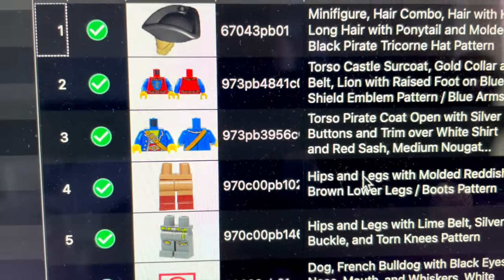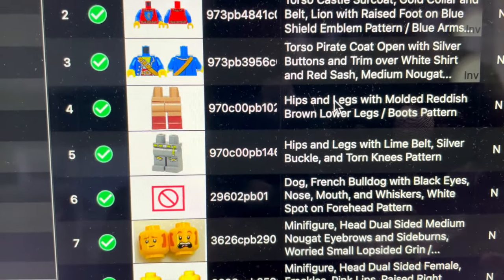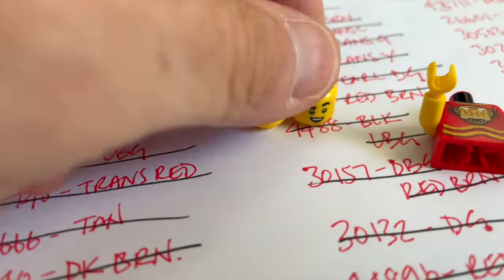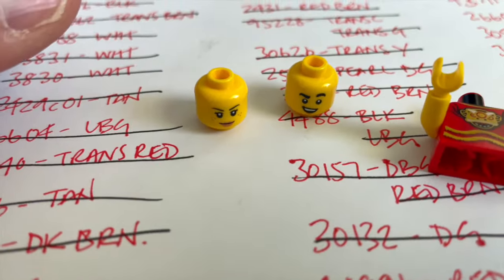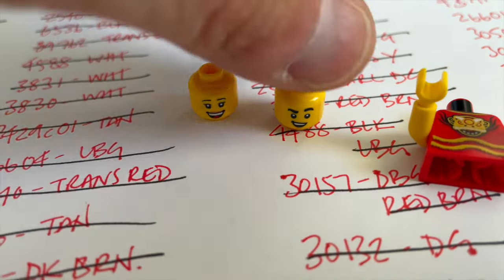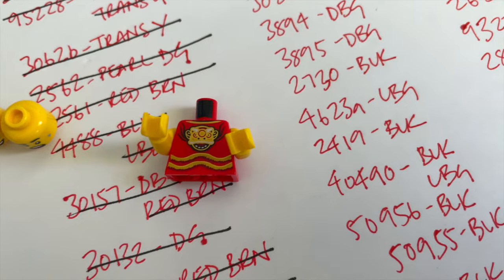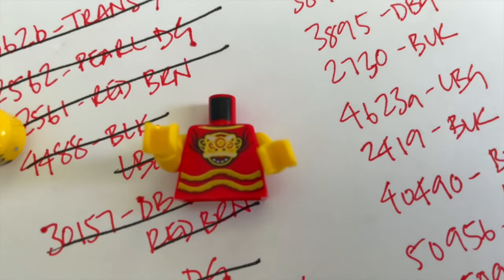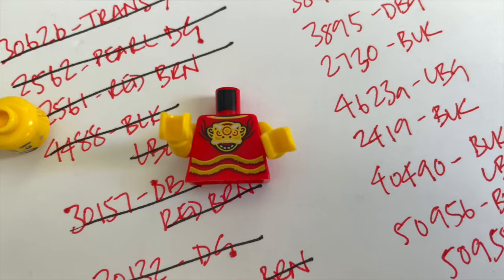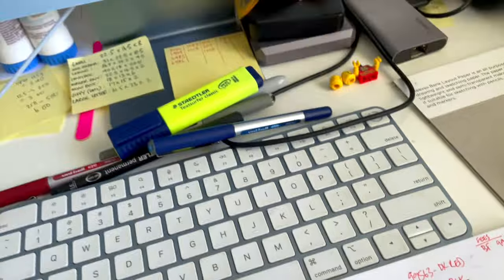And there were some pirate hats, some pirate knight outfits, some hips with dual molded legs, and a couple of heads, and two heads which again are actually on the inventory on Bricklink. So there's that one. They're both double-sided ones. So those ones aren't on there yet. And neither is that torso, which I just presumed would be like a castle knight's whatever one. But yeah, those ones aren't on there yet. So it's brought down my value of it quite significantly.